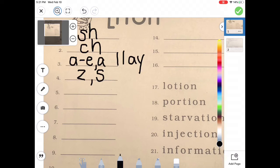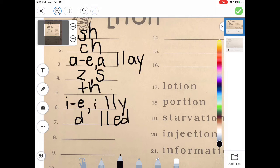Okay? What about the th sound, like thimble? TH, digraph TH. Very good. All right. What about the I sound? I. You can have I consonant E, comma I. Then remember what other letter at the end can make the I sound? The Y. Very good. Okay. What about the D sound? D. Very good. And then ending ED. Good job. All right. What about the T sound? T and ending ED. Very good.